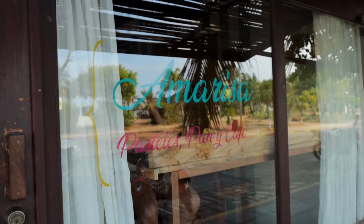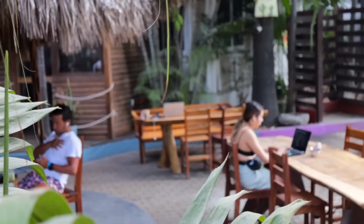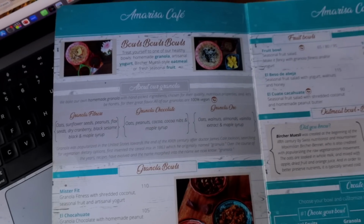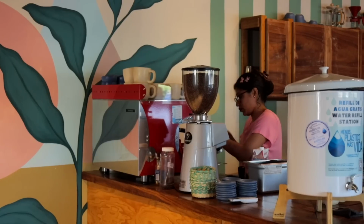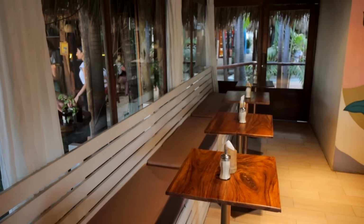Okay, so I'm currently working at the Amarisa Cafe in the outside area. There's a whole outdoor area that's open aired. You can order brunch, coffee, food, and then there's also an inside, a smaller cafe area that's air conditioned, which is nice. But usually I work out here.